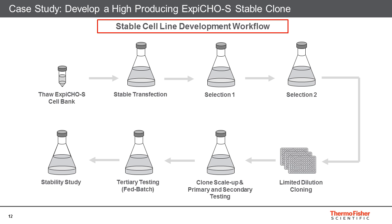So this is our case study, and it's our process that we went through for a stable cell line development workflow. First, you would thaw your ExpiCHO cell bank, perform a stable transfection, and then you would select your integrated clone expressing your gene of interest, followed by a limited dilution cloning step. This is our proof of concept. However, there are other systems available on the market.